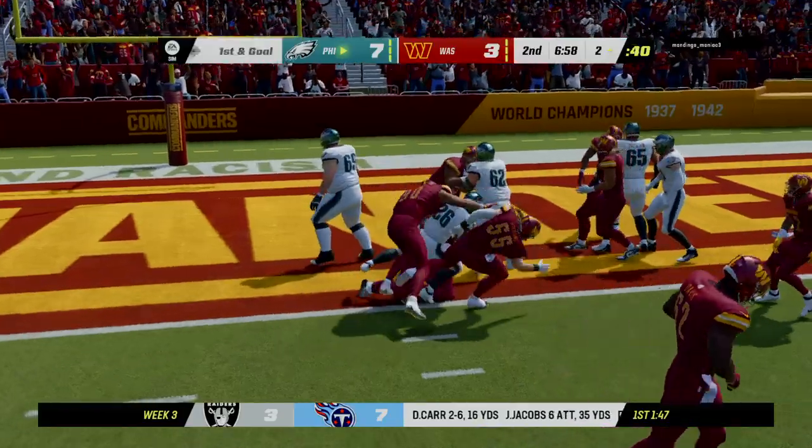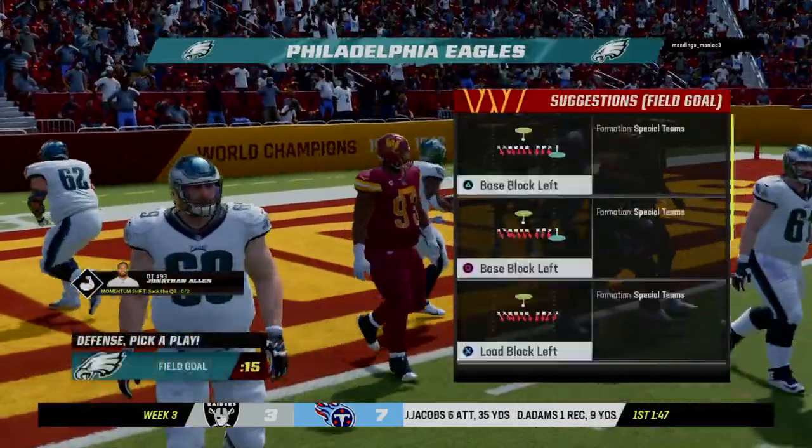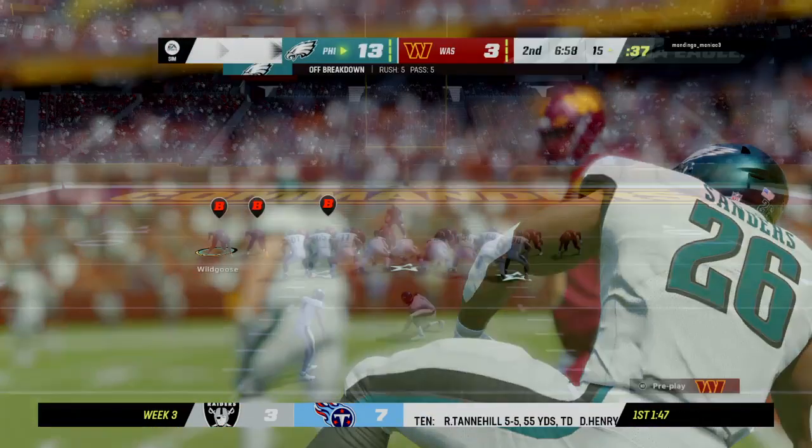Sanders is in the end zone. Good touchdown. Finishes off the drive with a touchdown run, Charles.